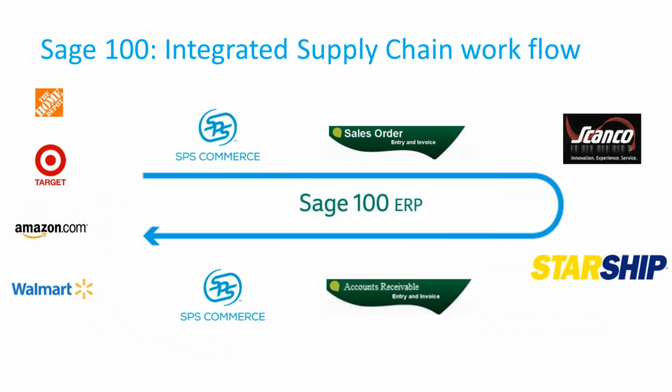And then the second workflow was the EDI piece. Orders are coming in from those big box retailers, Home Depot, Target, Amazon, Walmart, coming into the SPS Commerce network. And what we're going to do is we take that data, and we work with over 50,000 different suppliers. We exchange about 4 million documents a month, a little bit more than that, between retailers and suppliers, third-party warehouses, a whole bunch of different types of companies like that, QA firms.